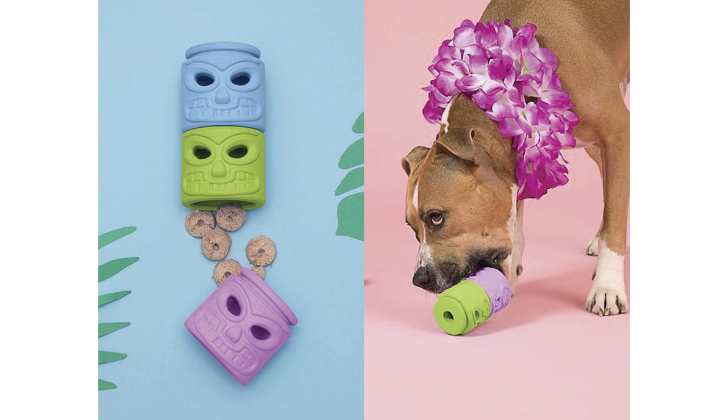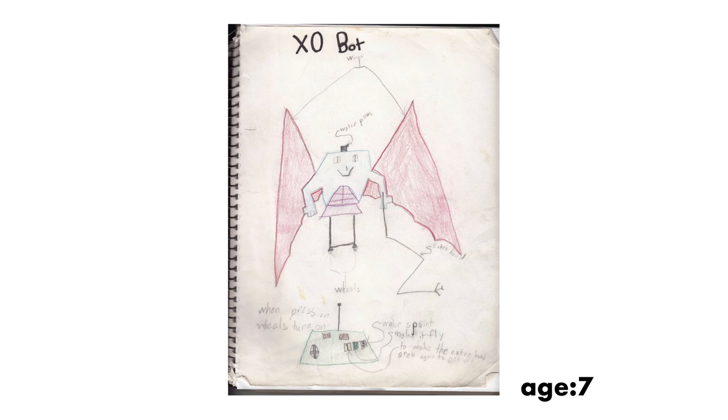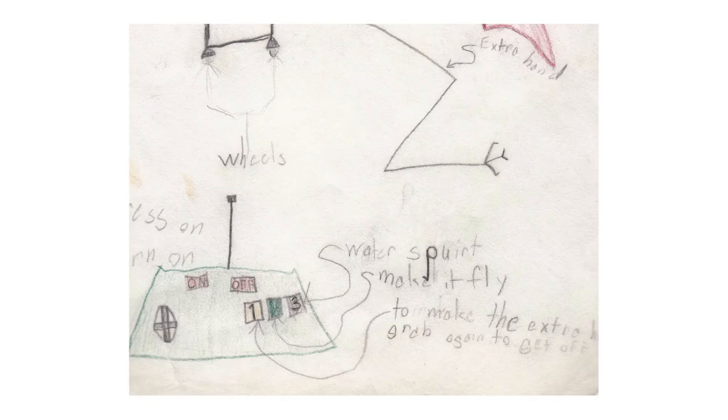So anyway, let's take a step back. Where did this all begin? It all began right outside of Philadelphia. This was me at age 7. I was already drawing. I don't know if this is a product or just a future drone. But it's funny, I don't know that anybody taught me this, but I was already doing call-outs on my sketches, and you can see the water spurt, and fun little spelling mistakes.